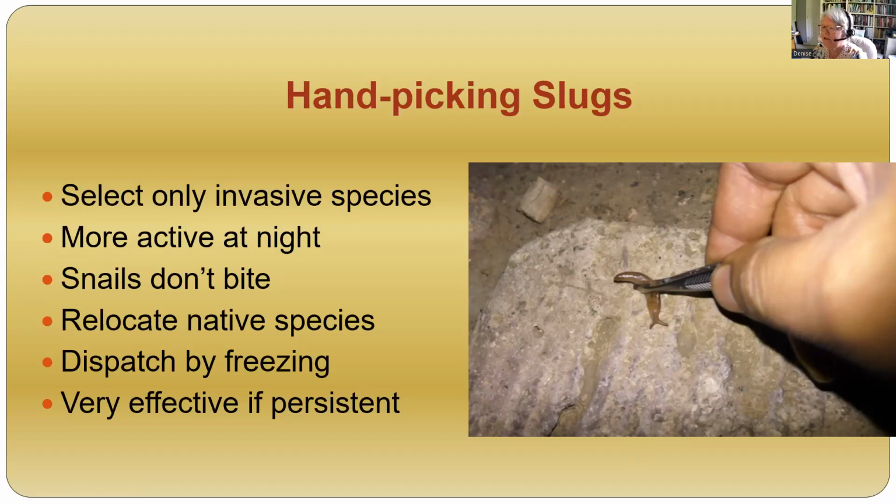So that's just inhumane to me. But anyway, that is another effective method of getting rid of the slugs and snails in your garden that might be causing damage. And try to relocate those native species, because they're doing you a favor. They're not eating your plants.